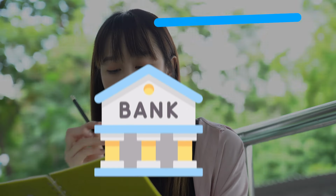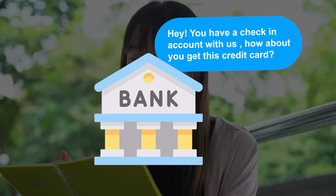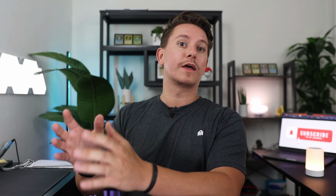Let's say you're a college grad who has a checking account, and the bank goes, hey, you have a checking account with us. How about you also open a credit card too? So you get the credit card but are unable to apply for another way better credit card that you found out later because you opened up too many credit cards. That actually happened to me, by the way, true story.